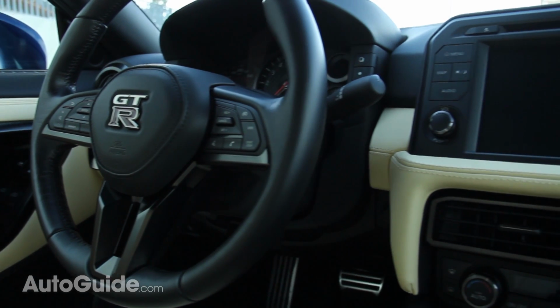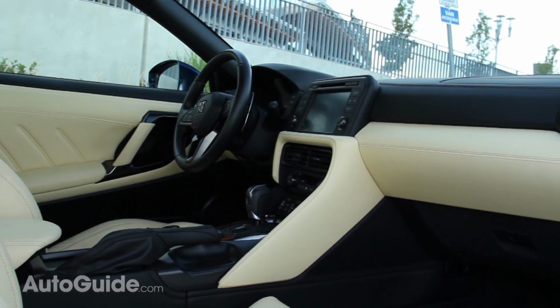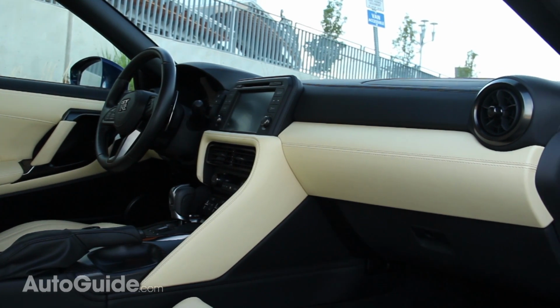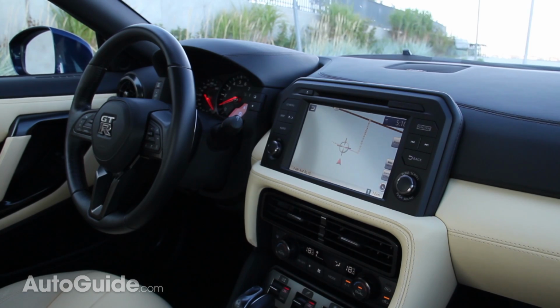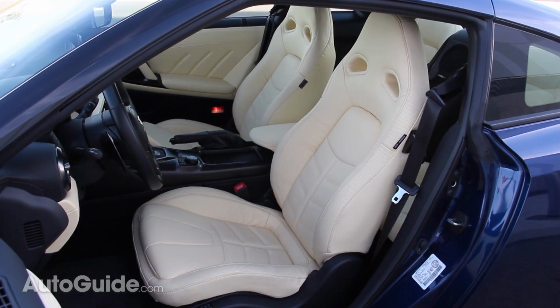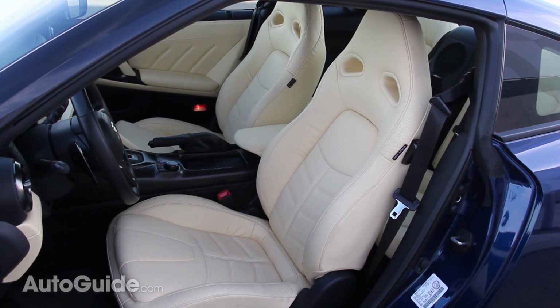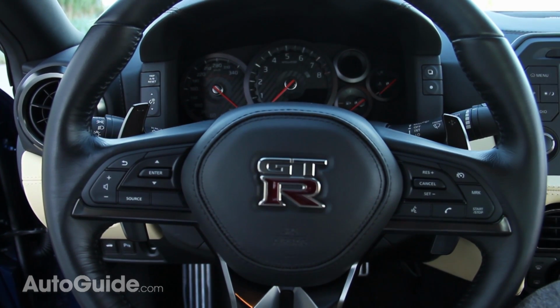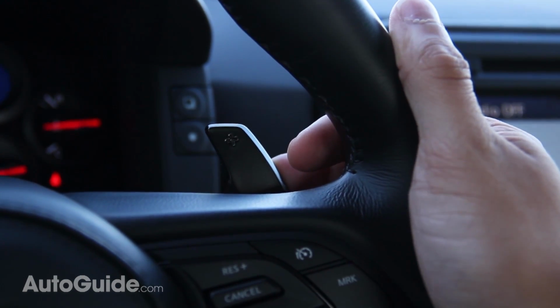The interior updates help the GTR feel like a more modern product, but it's not perfect yet. There's still no Android Auto or Apple CarPlay, which is a huge bummer. I mean, what year are we in, Nissan? Does anyone over there use a smartphone? On the other hand, the seats have been updated to be far more comfortable on longer rides, and Nissan has moved the paddle shifters off the column and onto the actual steering wheel, so you don't have to go hunting for them when driving on the track.